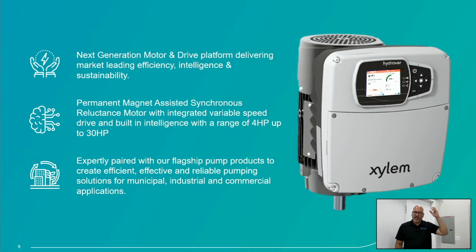Jumping into the Hydrovar X, so a bit of a mouthful is the full name here. It's a permanent magnet assisted synchronous reluctance motor with an integrated variable speed drive. It will go from 4 horsepower all the way up to 30 horsepower. Like I said, we're just expertly pairing this with our flagship pump products. So all the pumps that you are familiar with and use today, you would still be using them, but we will be incorporating this motor with an integrated VFD to those pumping solutions.